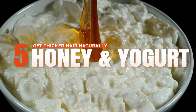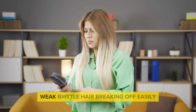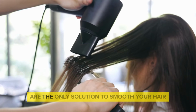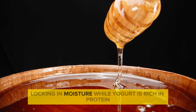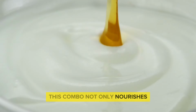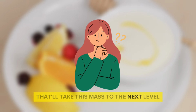Number 5. DIY hair mask with honey and yogurt. Strengthen your strands. Weak, brittle hair breaking off easily. You might think heat treatments are the only solution to smooth your hair, but this simple honey and yogurt mask is a natural powerhouse. Honey is a natural humectant, locking in moisture, while yogurt is rich in protein to strengthen each strand. This combo not only nourishes but helps repair damaged hair, giving it body and strength. Want to know the surprising ingredient that'll take this mask to the next level?